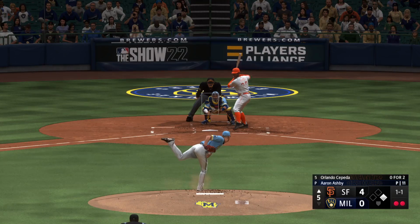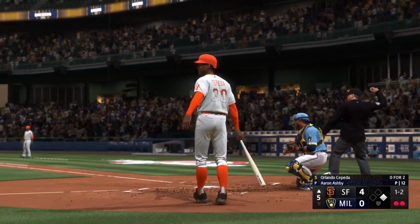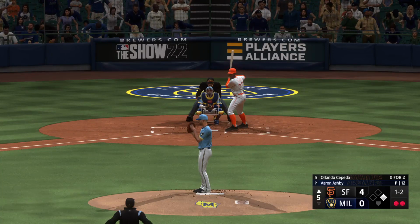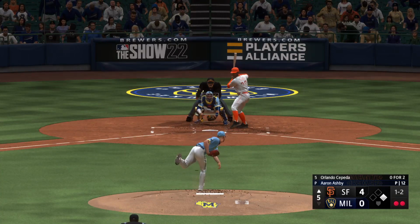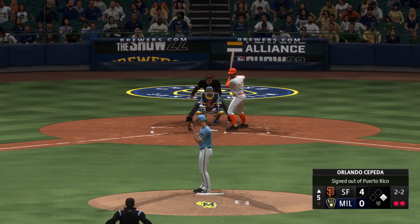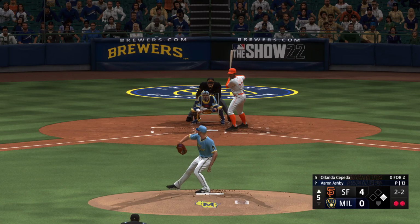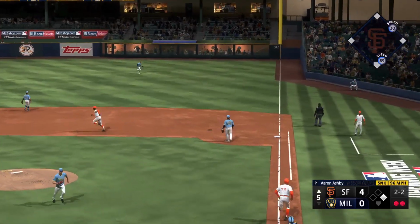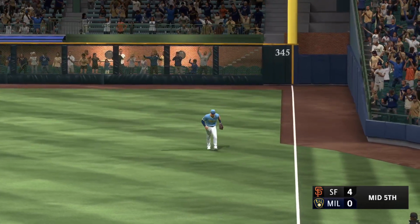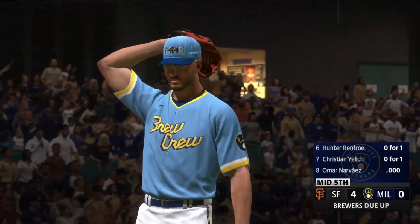The 1-1. Turned on, but that's foul down the third baseline. McCovey off of first with 2 away. And now the count is even. And here it comes. Fly ball down the line. Renfroe on the move towards foul ground. Pulls it down and he makes the catch. And that'll do it. So the Giants lead 4-0.